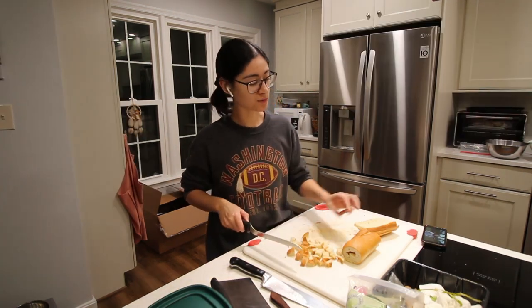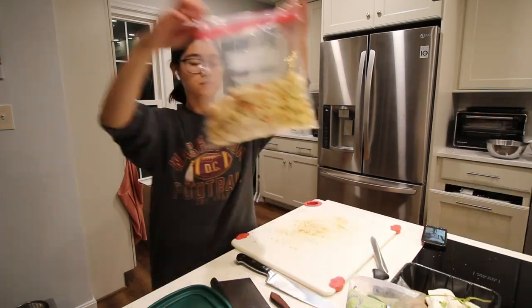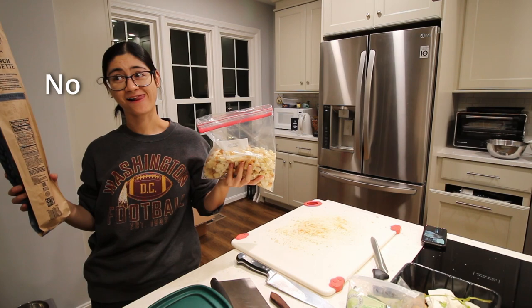You know, I could have picked an easier bread. I was so overwhelmed at the store by this choice though. I had just picked one. How much stuffing is too much stuffing? Like, is this whole loaf too much?